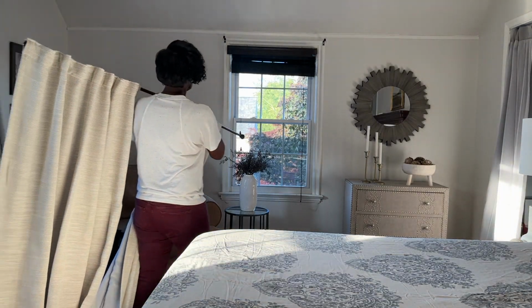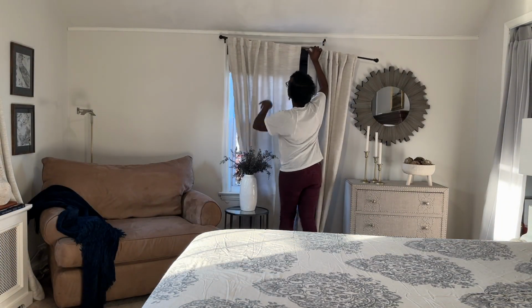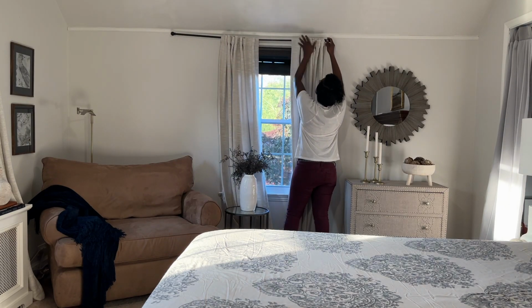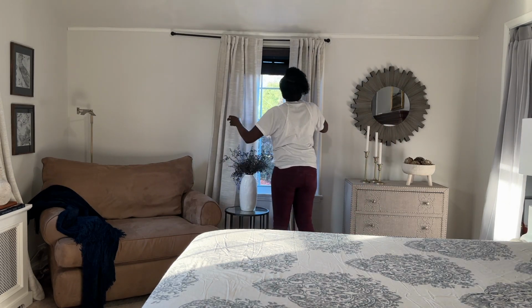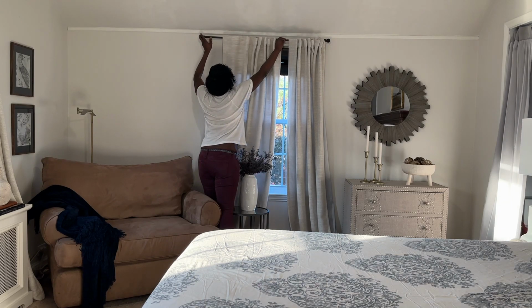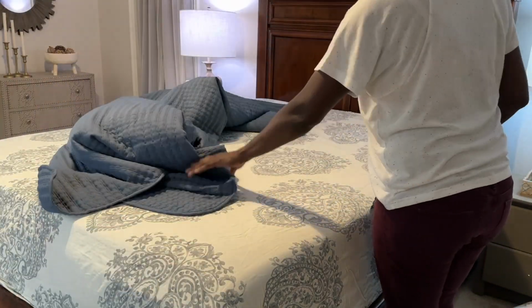Now, during our recent dining room makeover, I had borrowed the curtains from up here to just take a look and see if I liked them, because I was on the hunt for new curtains. So I'm just swapping the actual curtains that we added in here during spring back into the room. They're a linen-y, neutrally beige color, and I really like them, how they frame out the windows.